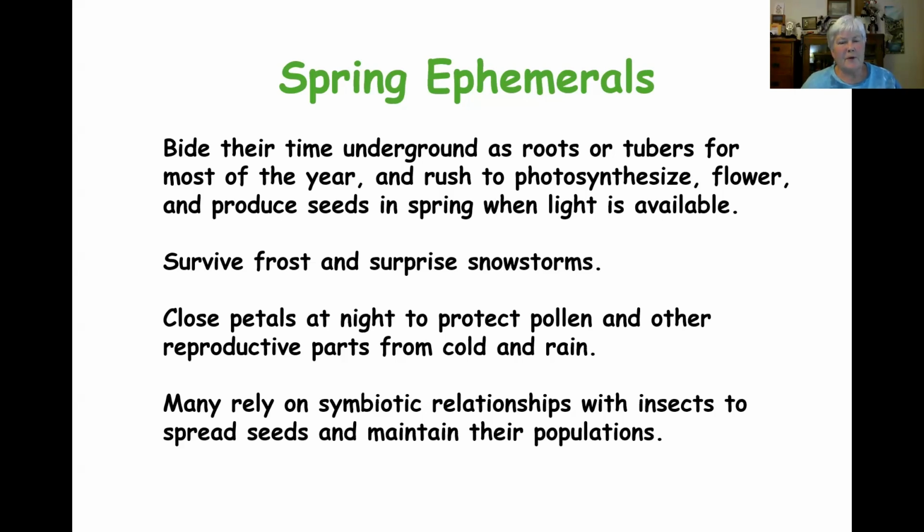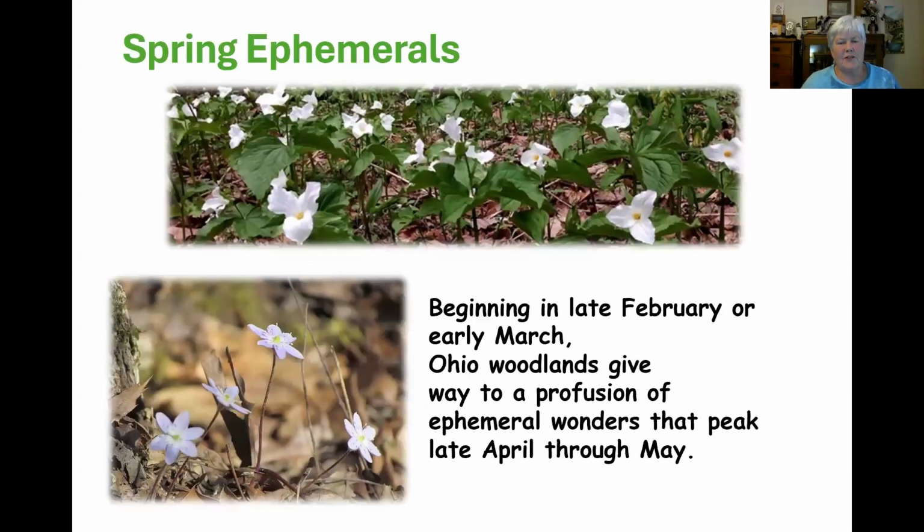So usually late February or early March, we start seeing little glimpses of spring ephemerals. Certainly not that Trillium grandiflorum you see on the top there. We do start seeing the hepatica pretty early. But before the hepatica, well, there's skunk cabbage.